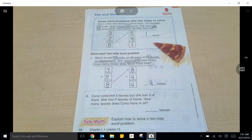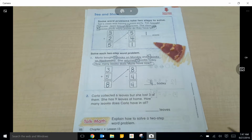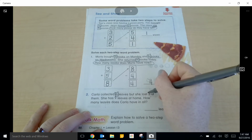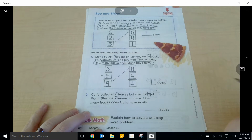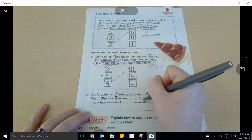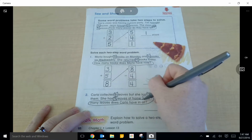On number 2, I'm going to help you come up with your number sentence, the first number sentence. You're going to do the second number sentence and find your answer all on your own. Carla collected 6 leaves. She has lost 3 of them. She has 9 leaves at home. How many leaves does Carla have in all?